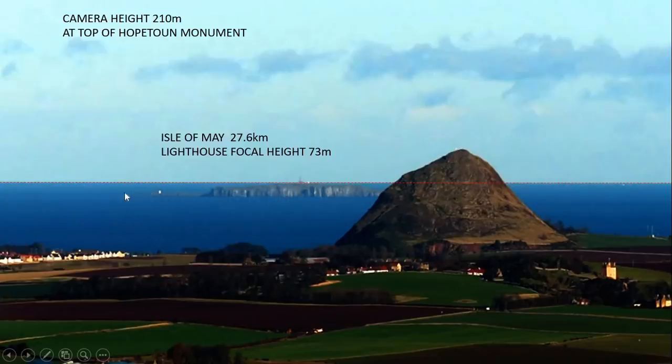The water we can see here is 27.6 kilometers or more from the camera. And we saw just a moment or two ago that any water that is beyond 24 kilometers from the camera should be visible above the Isle of May if we can see that far. Well, clearly we can see much, much further than 27.6 kilometers. So there is no reason on a flat Earth why we should not see water above the Bass Rock.